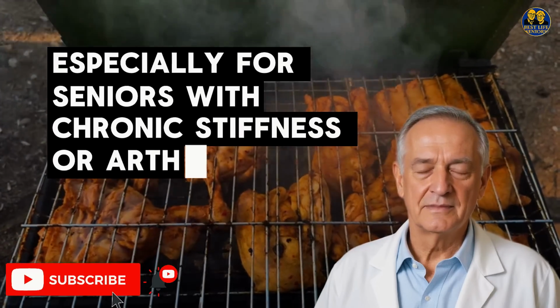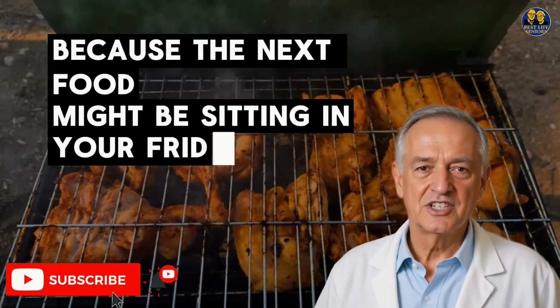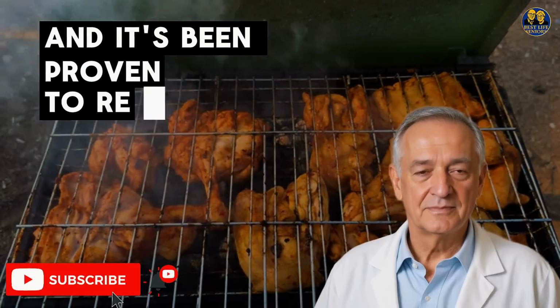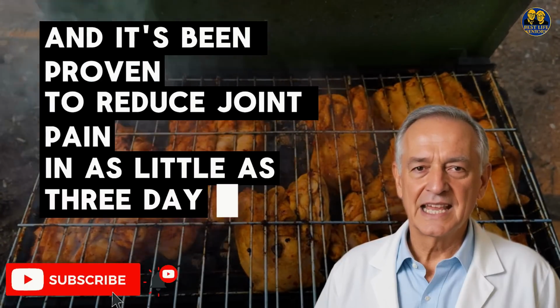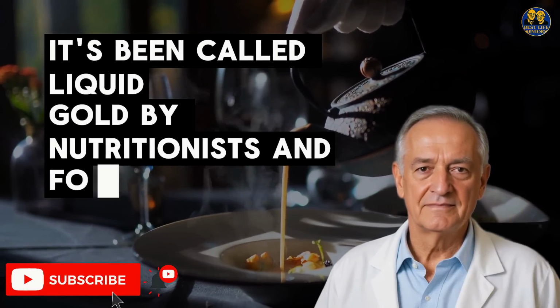chronic stiffness or arthritis. And that's just the beginning, because the next food might be sitting in your fridge right now, and it's been proven to reduce joint pain in as little as 3 days. It's been called liquid gold by nutritionists, and for good reason.